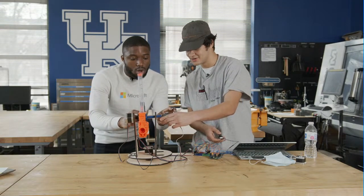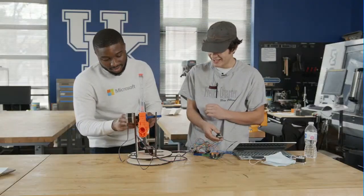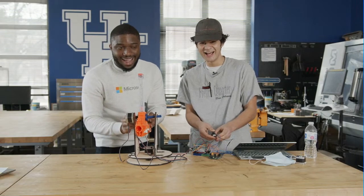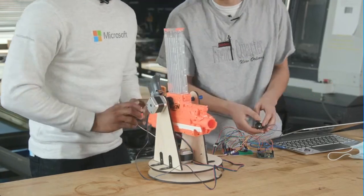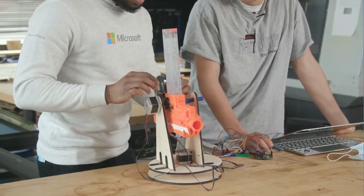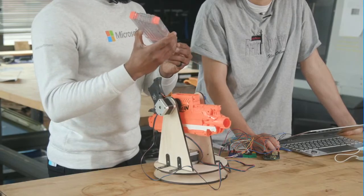Should we use this? Oh, let's try and use this. Let's see if this will. Other way. Sorry, it's the other way. So give it a push. Hey! I think it jams. Yeah. But it worked. It worked. So that was our final prototype. So that is our prototype, and you can always take it out.